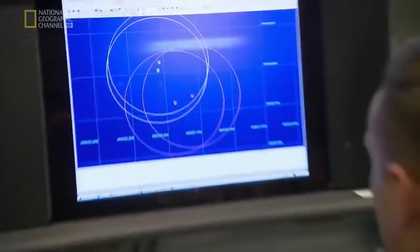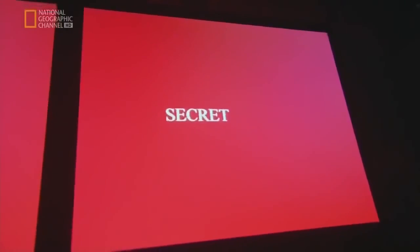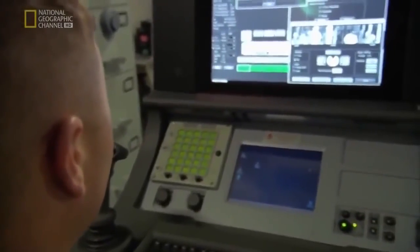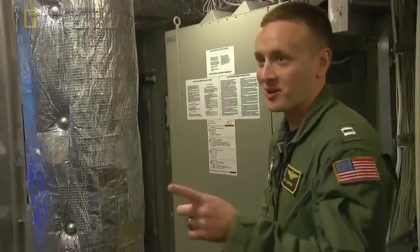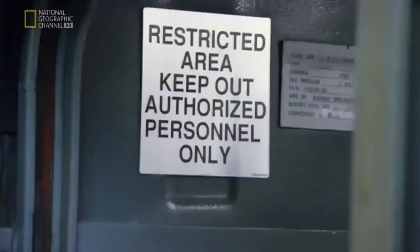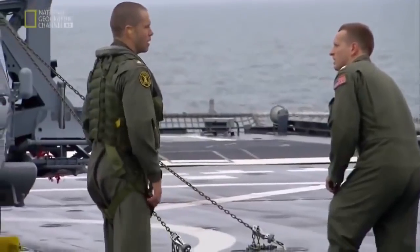Lead tactician Tracy Nye works with the Navy crew to analyze the intel they've gathered. This room is the command and control for mine warfare. The screens are all classified. The data that comes back, it's processed, and we very carefully look for these contacts that we want to prosecute in the follow-on missions. We're still waiting on the actual truth data to come back, but we expect that we did detect the mines out there that we were intended to search for, and we achieved all of our mission objectives.